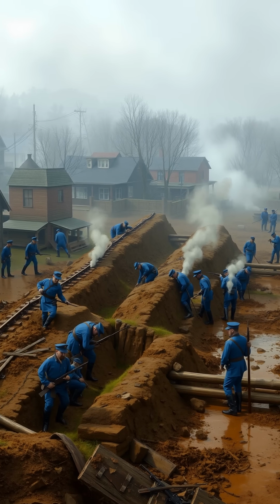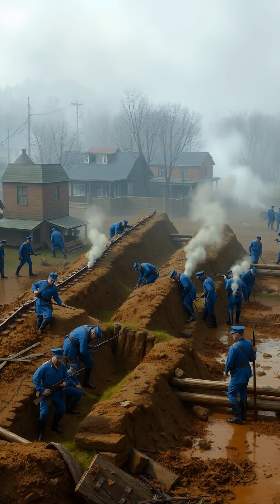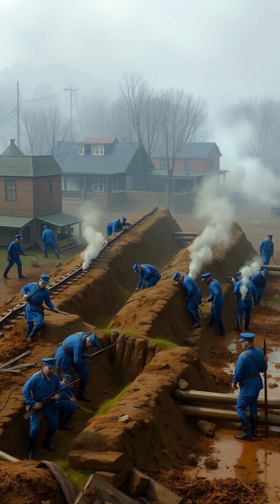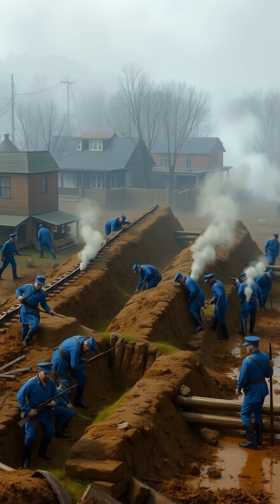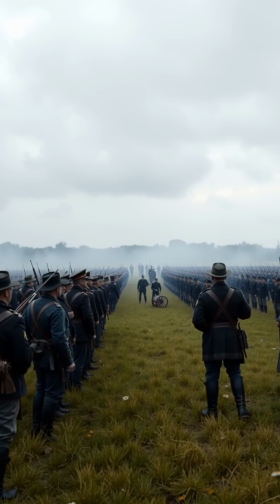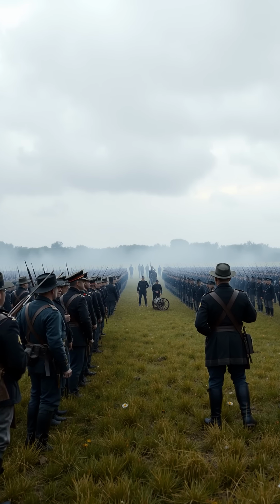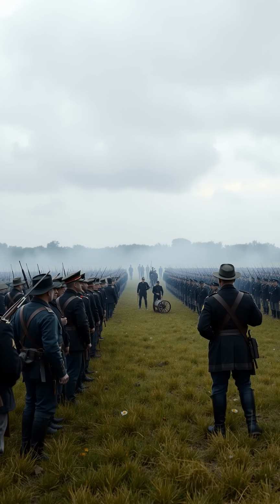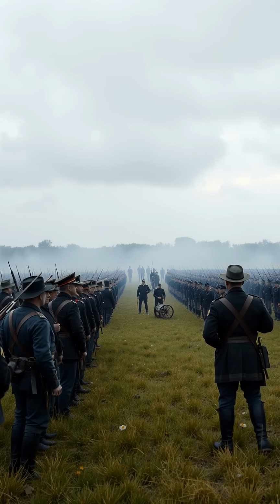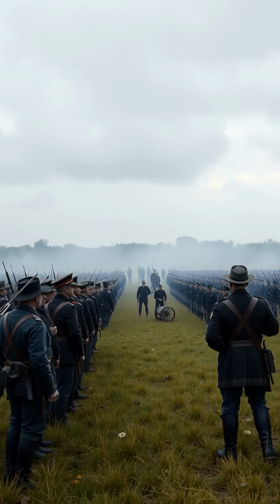Union forces, commanded by Major General John M. Schofield, outnumbered by 60,000 in the region but divided, retreated strategically to the town of Franklin, where they dug in behind strong earthworks by the Harpeth River. On the 30th of November, Hood resolved to launch a massive frontal assault against these prepared Union defenses, ordering about 20,000 Confederate soldiers to cross 2 miles of open ground under heavy fire, a daring but deadly decision.